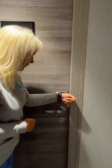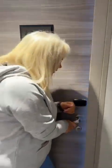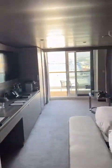So I'm going to use the wristband now and we're going to go into the cabin. I'm so excited to show you. Right, so all you need to do is just put your wristband on there. Welcome to cabin 15018.